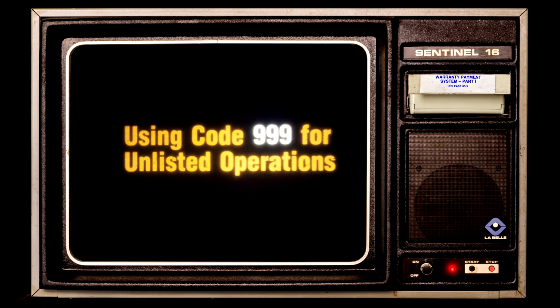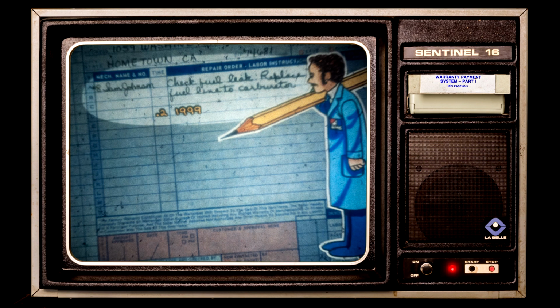Occasionally, you may perform a repair or adjustment that may not be listed in your SRT manual. For these operations, you will have to assign a number. First, select the group number that would include the repaired item. Next, complete the code by adding the numbers 999. For example, an engine repair not listed would be correctly coded as 1999. To complete the labor section of your repair order, enter straight time. That completes our look at the SRT manual.